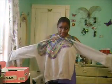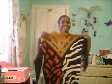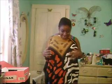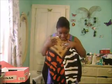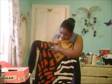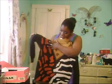So, yeah. Look at this, you guys. Bam. Animal print. You have zebra on this side. And this one actually feels like it has rabbit hair on it. It looks like hair, too. You have cheetah print, and this looks like some kind of dark frog, I don't know. It's just an animal print sweater.